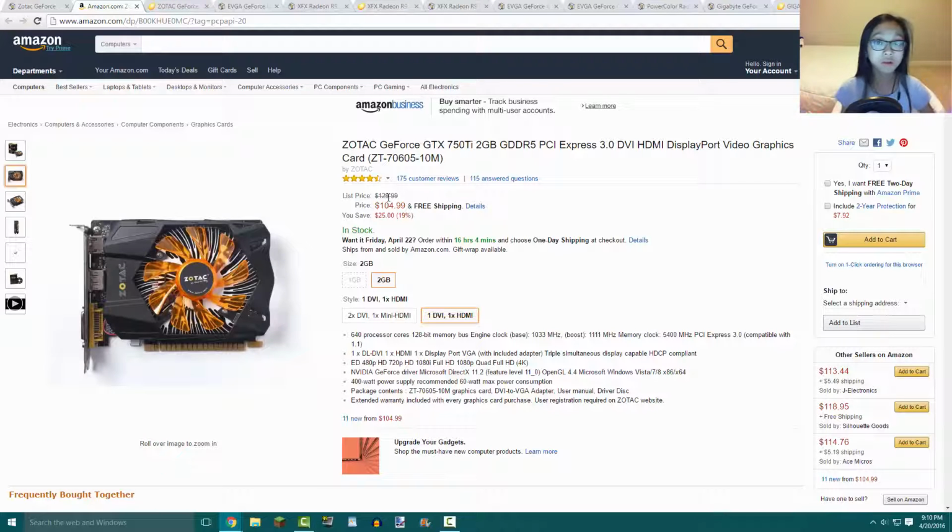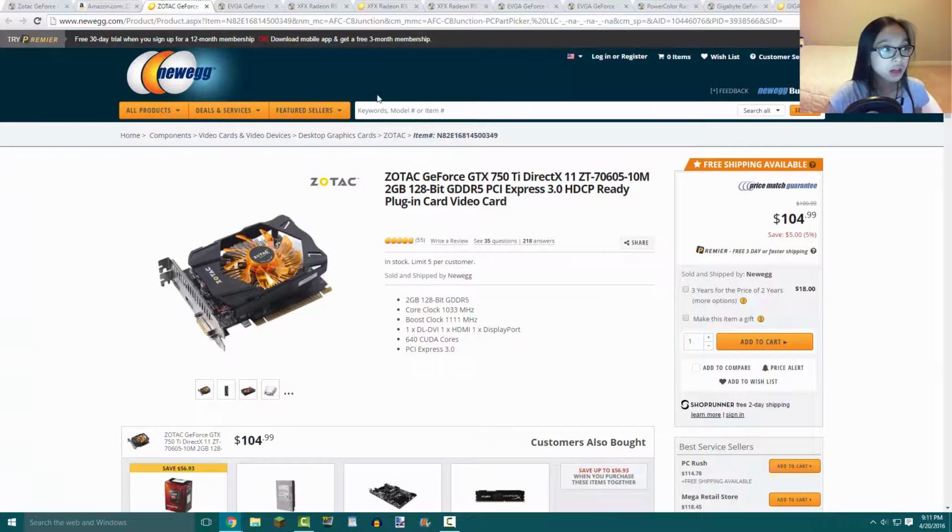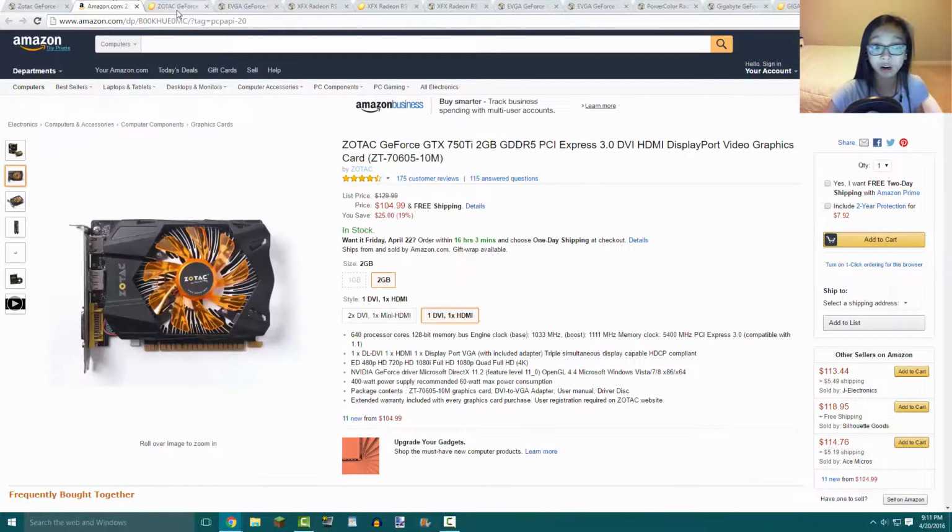But there are so many pros to this. First off, it's a small, compact size, so you can put this in a super small case and it's still going to be a great card. Also, it has PCI Express 3.0, 2 gigabytes of GDDR5, and you don't need a 6-pin connector, which is another awesome perk, because that's a cable, so it eliminates that cable and gives you much nicer cable management. You can play medium to high settings, depending on the game. I would buy it on Newegg, but it depends on you whether you get it on Amazon or Newegg.